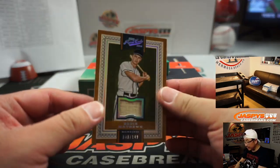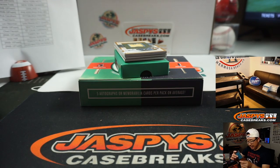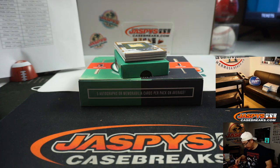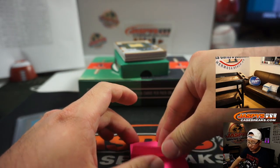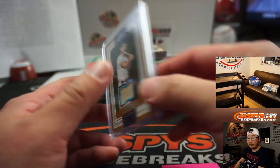Last box, we got Eddie Matthews, 40 out of 149. That's got to be Milwaukee Braves Eddie Matthews, right? I don't think he ever played for them. Yeah, Eddie Matthews is an Atlanta Brave. Well, a Milwaukee Brave, but they're in Atlanta now. That'll be for Travis, who picked up the Braves straight up.